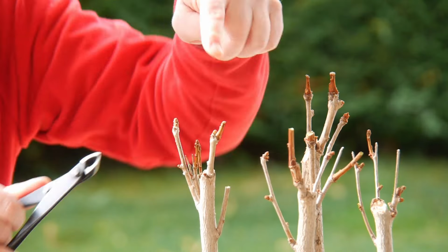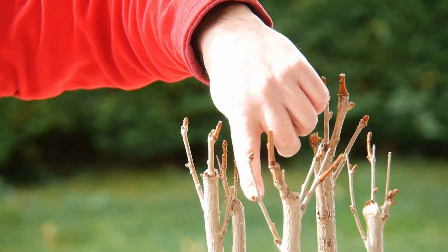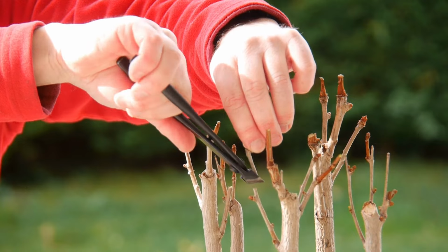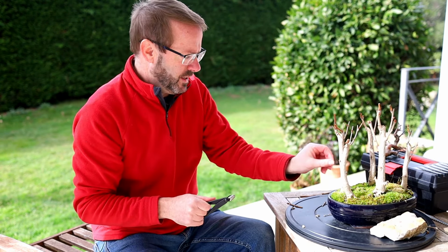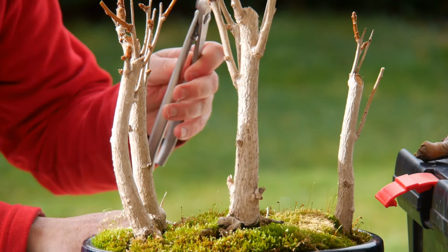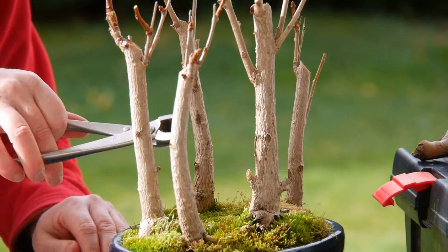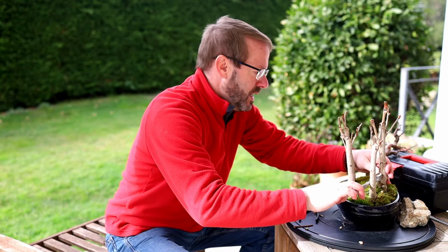And same here, the top bud is facing inwards towards the tree, and the second to top bud is facing outwards, which I like. So that one's coming down. And finally, there are 2 stubs here, they're deadwood, they were obviously cut some years ago and just left. I'm just gonna tidy them up now with some flush cuts. Don't want to go too deep.